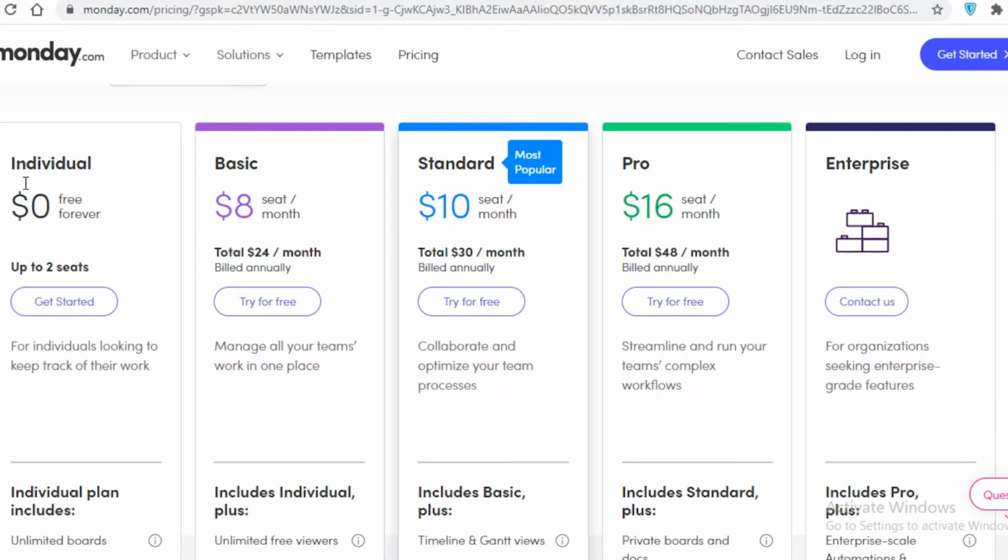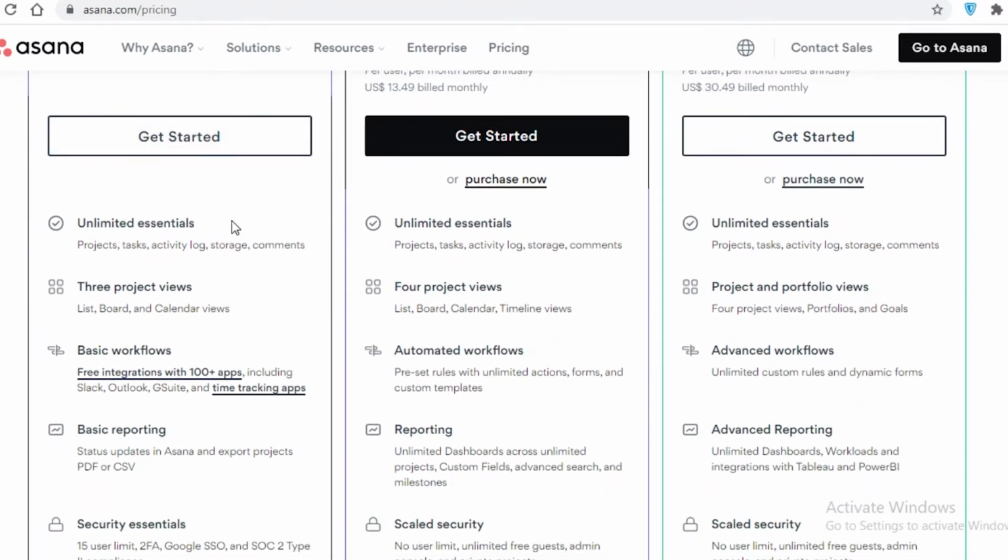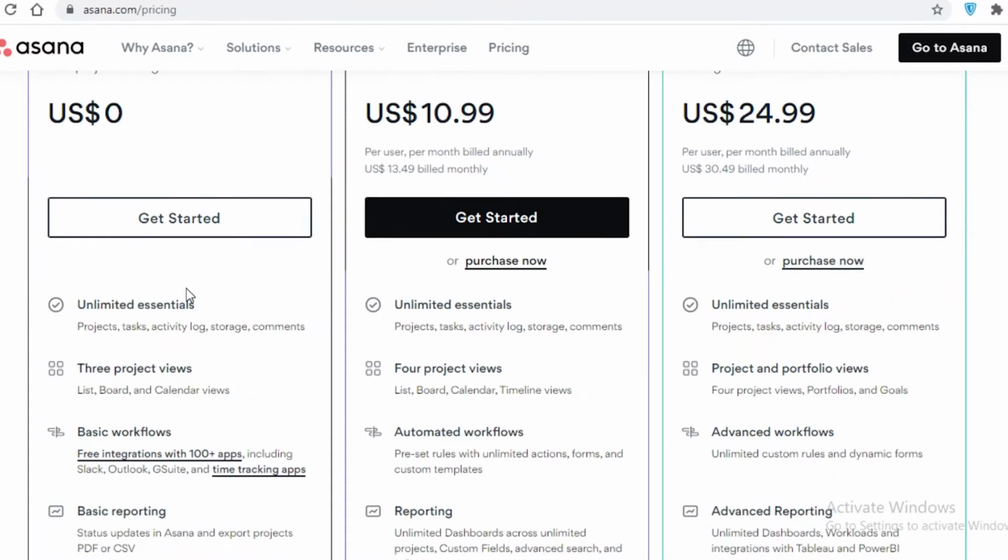So Monday.com does have an individual free program, which is $0, so it's free, but you can only create a team of up to 3 people. So if you have more than 3 people, you won't be able to use this for free, which is pretty disappointing. However, Asana also has a basic free platform, which is a whole lot cheaper and allows more people to use a singular workspace compared to Monday.com.